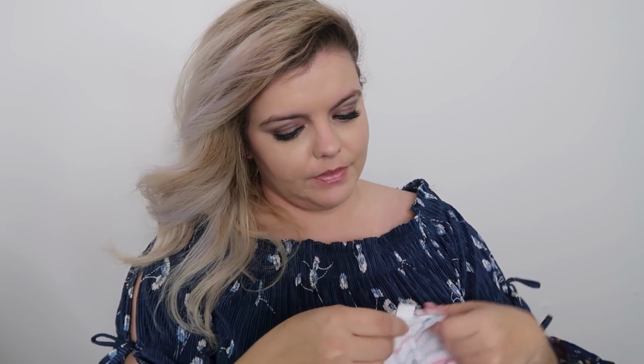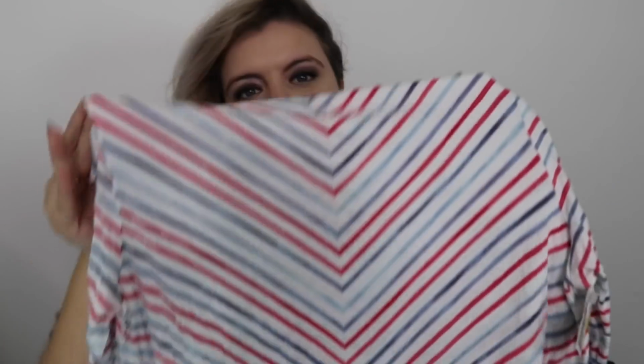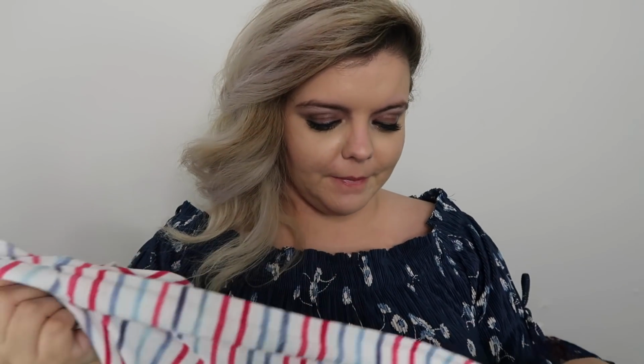Then I have this really cute J. Jill top. More of like a tunic, but really, really cute for springtime. It has really precious bright color stripes on it. Again, another bread and butter brand that I usually try to pick up as cheap as possible.